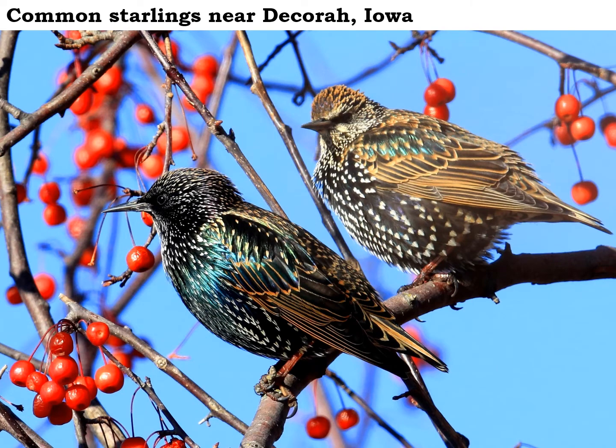These common starlings really are beautiful birds, now when we see them in their winter plumage. Notice those gorgeous glossy blue, green, and purple feathers tipped in gold. The common starling, by the way, of course, is not a native songbird here in the United States. They were originally brought here from Europe.